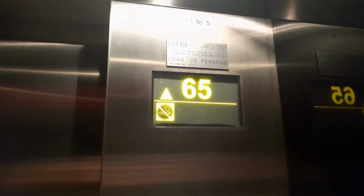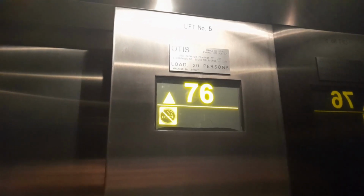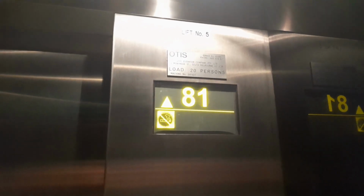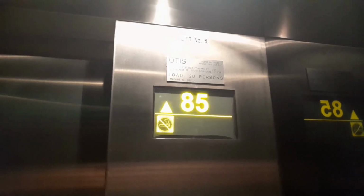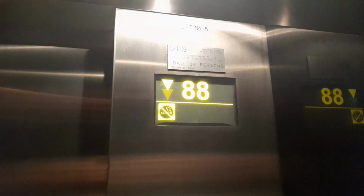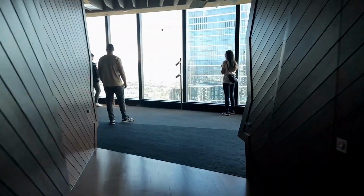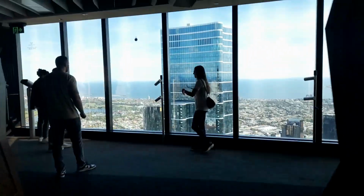Even in a quieter time when I was there, it was a 30-minute wait for the edge experience. Allow time, don't rush. I could imagine that at peak times, weekends, school holidays, sunsets, it could get really busy. There's a lot of space for queuing for that lift. There's a hint: ears pop coming up there.